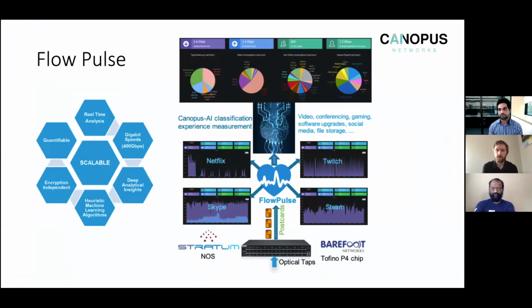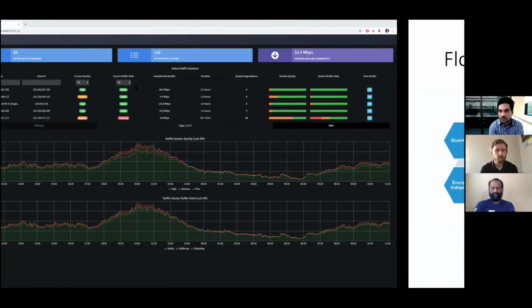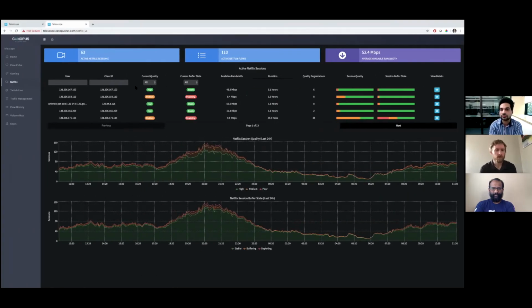Hey, Himal, here, can I jump in and ask a couple questions? Sure. So I guess this dashboard is showing end-to-end user experience, correct? Yes. So do you have any ideas about how to dive in a little bit further and see whether it's an access point or the access network or an upstream provider that's causing these problems?